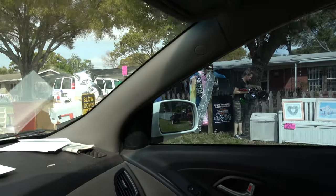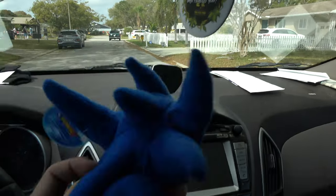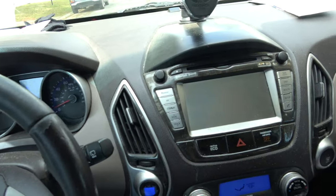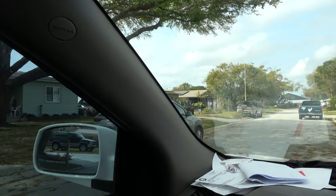That garage sale right over there. And for $2, I picked up this Sonic. And, oh, there's another sale right here. Hold on a second. But let me show you what else I got. This is kind of cool.